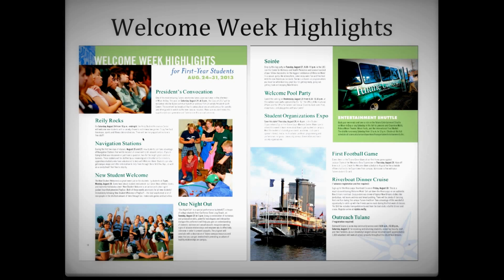The first game is actually on a Thursday night, August 28th, so it'll be right after the Activities Expo. It'll be a great lead way from the Activities Expo to the football game. It's a great way to show your Tulane spirit. The games are always a bunch of fun, with lots of people filled with all their Tulane pride.